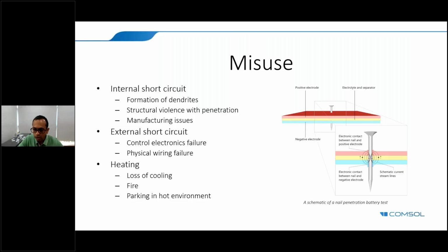Similarly, external short circuit scenarios can be encountered due to control electronics or physical wiring failure. Other misuse scenarios could be possible, which could lead to heating and also to thermal runaways, which we'll talk about later on. So you've seen the reasons why it is important to perform a battery analysis, irrespective of whether you are battery manufacturers or battery users. Now, the next question is, of course, how do you perform these analyses?